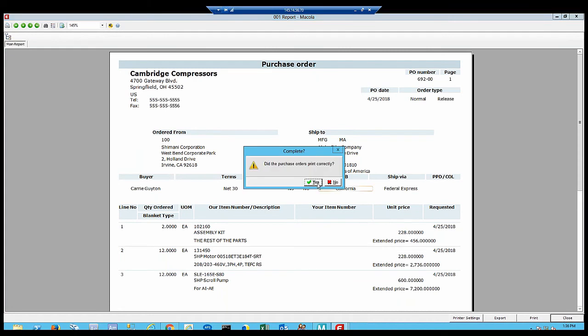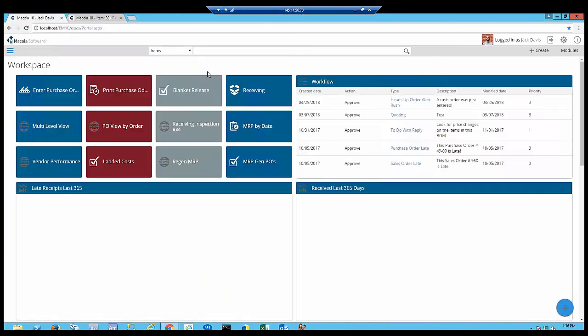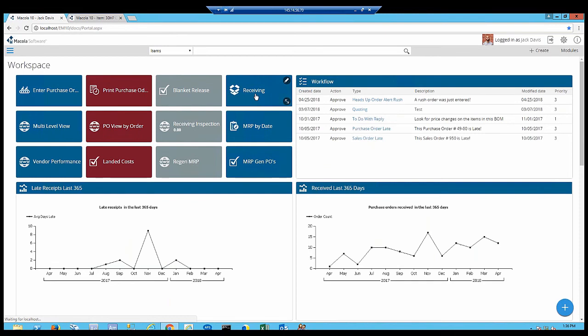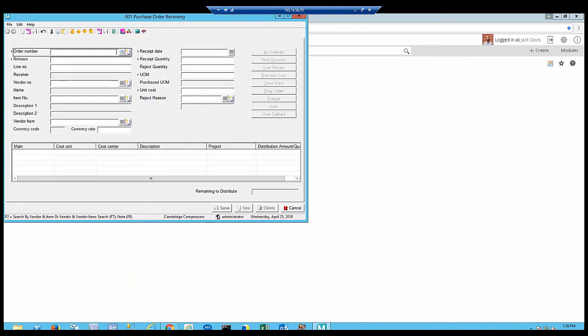It's my last chance to modify this order or make any corrections, and it did print right, so I'm good with that. I'm going to end up receiving those components. So I'll open up the receiving module here, and we'll receive PO number 692.